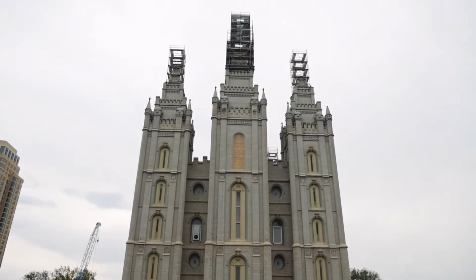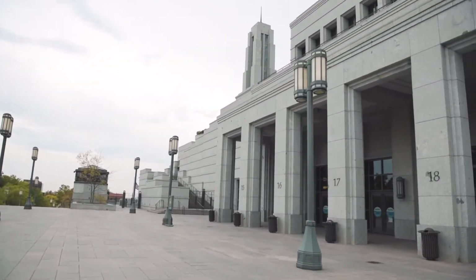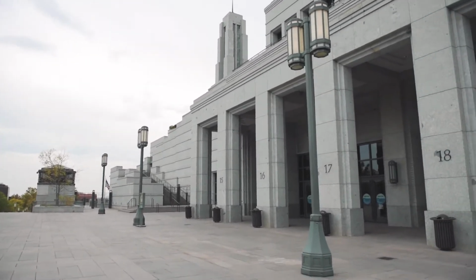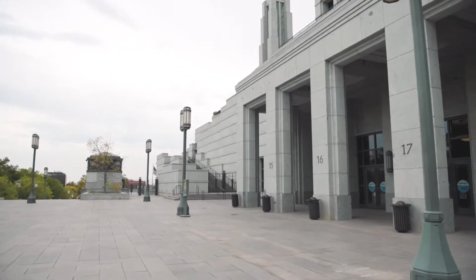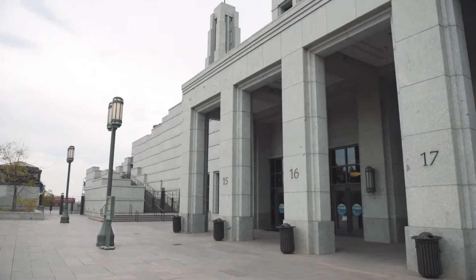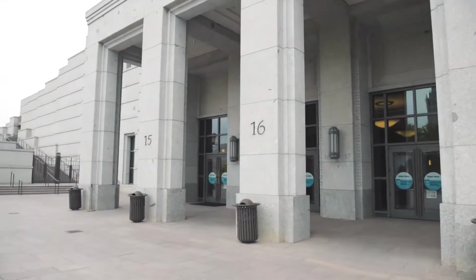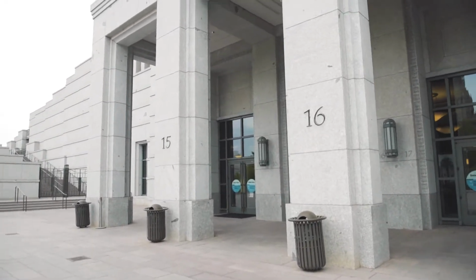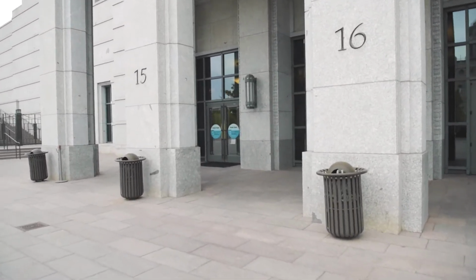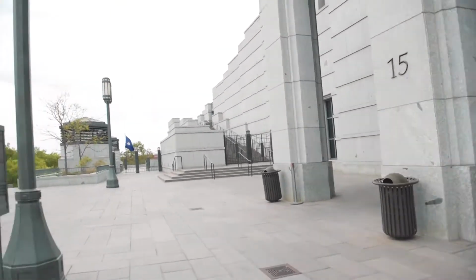Currently, there is heavy construction at Temple Square, and most of the attractions are closed to the public. Because the Mormon temple is closed, we're going to the building across from the temple, which is their conference center. Oh, I guess you gotta enter here. Let's enter here and see what this is all about. Wait, the building is closed? Oh, event preparation. So nothing's open.